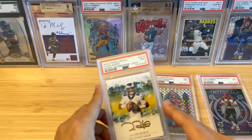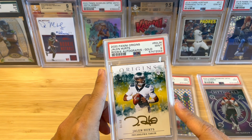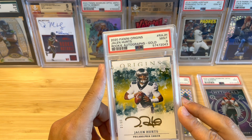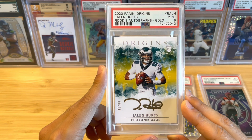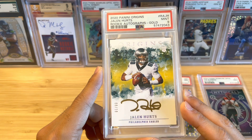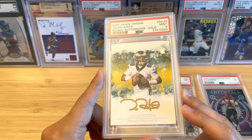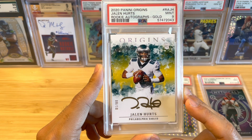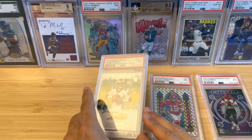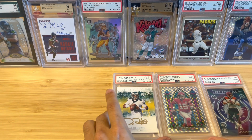But that is a very cool card. This is going to be Jalen Hurts Gold, a 500. One of these sold for $521 a month or two ago. I think that feels a little low given this is only to 10 and it's probably a tough grade. But that is a comp, so $521 on this. Really cool card.